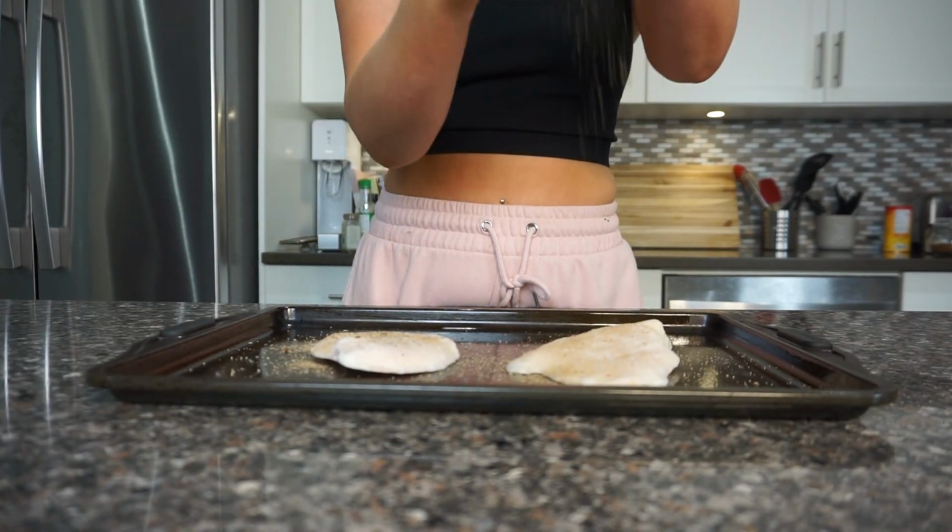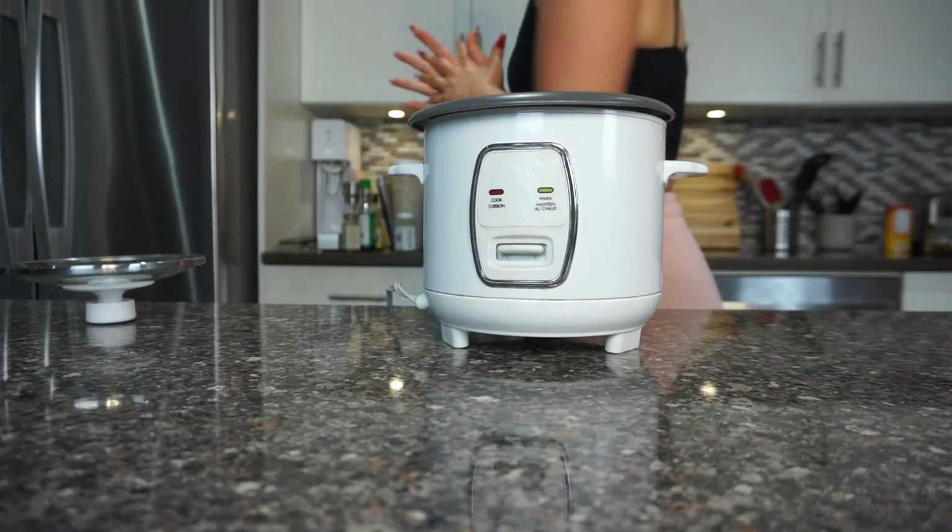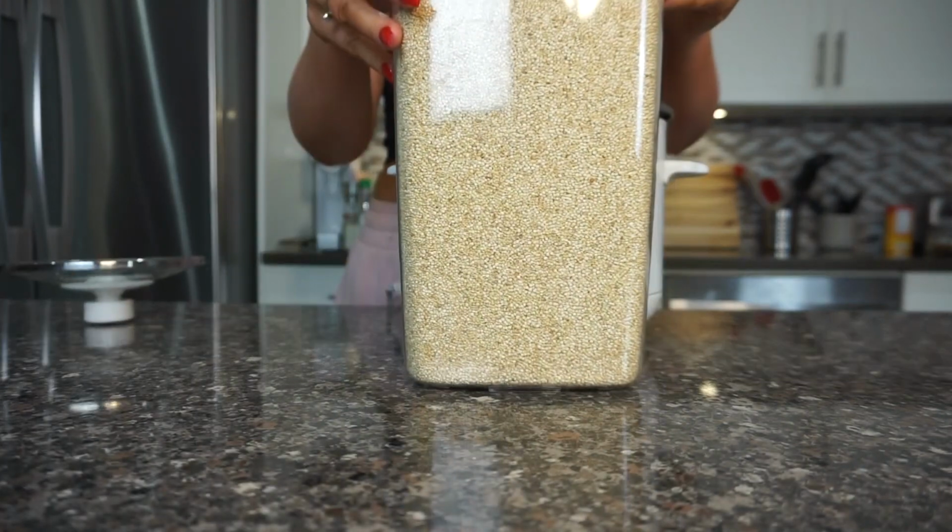And then I just throw some pepper on there, and then it goes in the oven for 20 minutes and bakes at 400 degrees or whatever it's called. At the same time, I'll take my rice cooker and put some quinoa in it.